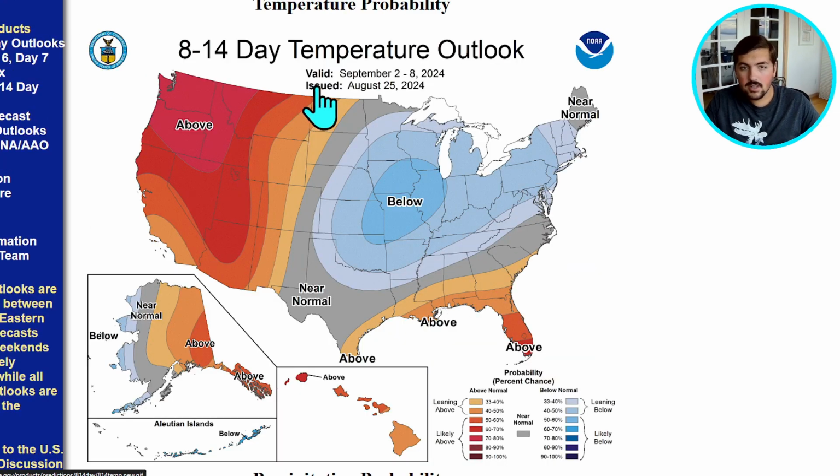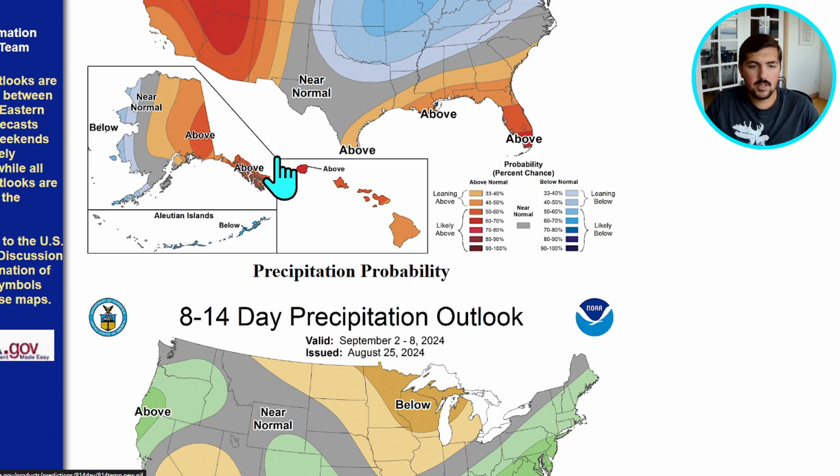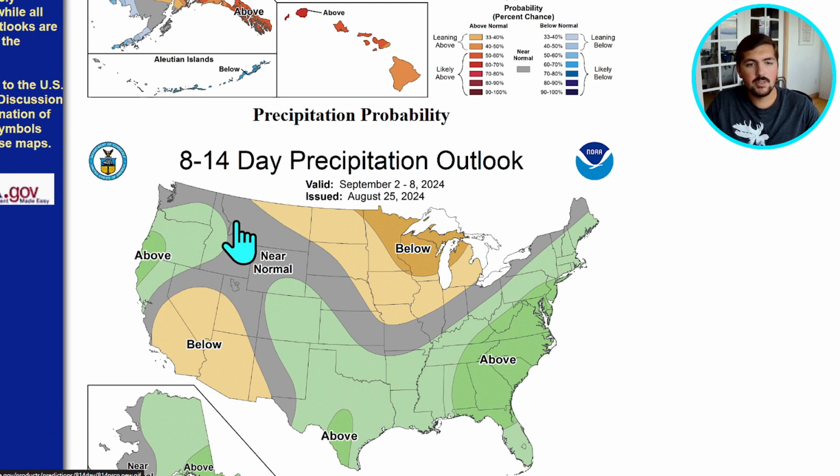And the 8 to 14 day temperature outlook for September 2nd through the 8th is also very similar, above average temperatures, but you can see those above average precipitation chances are starting to move up into Washington and Idaho, as that upper level low starts moving into those areas as well. So we're going to take a look at this closer later next weekend.